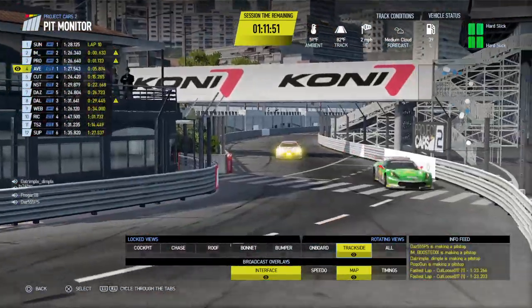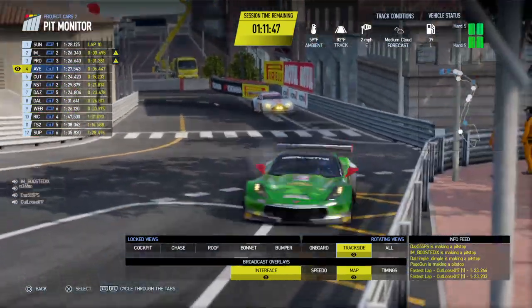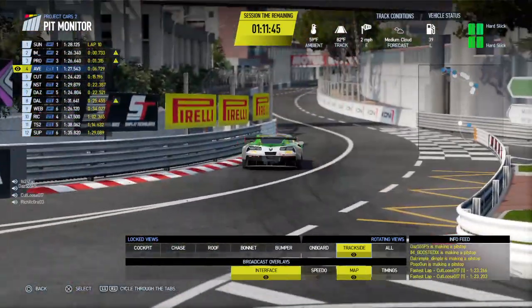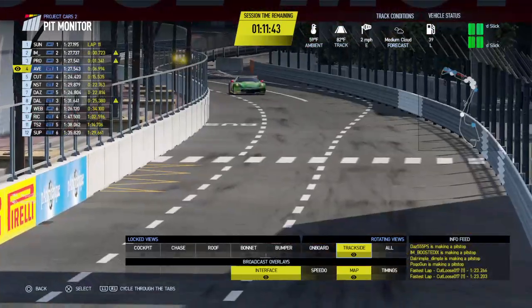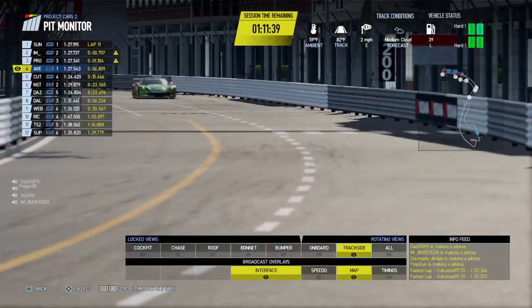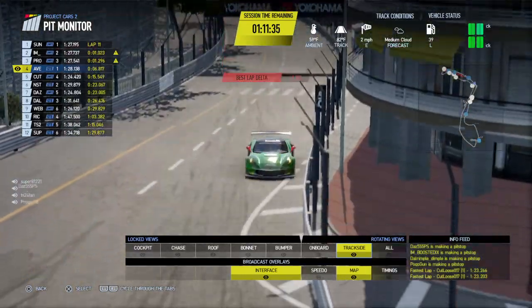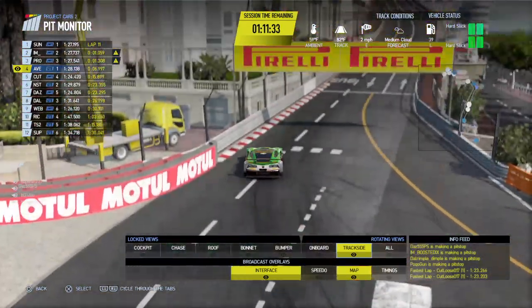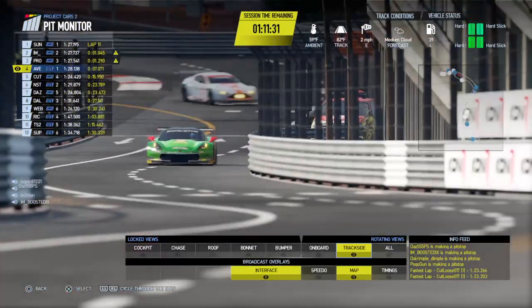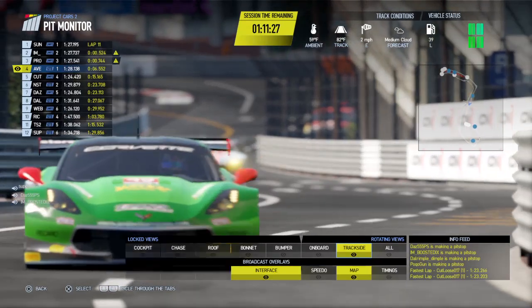Meanwhile, Average Gamer leading the GTE class. He's got a sizable lead of 9 seconds, but he is also one of the cars that has not pitted yet. So he's off sequence, but the pole sitter is still leading his class. Actually, he's got more than that. He's got a 16-second lead over second place Stas, as these cars are all shuffled up in the order.